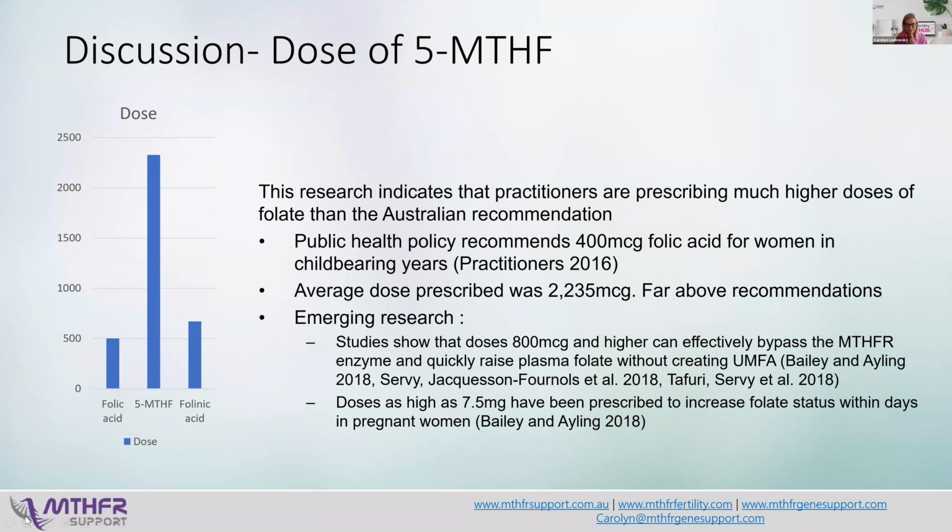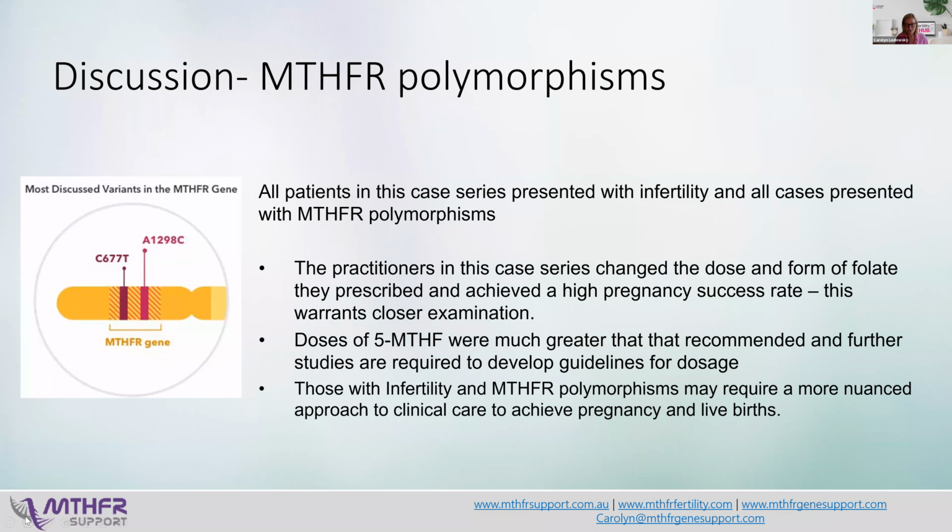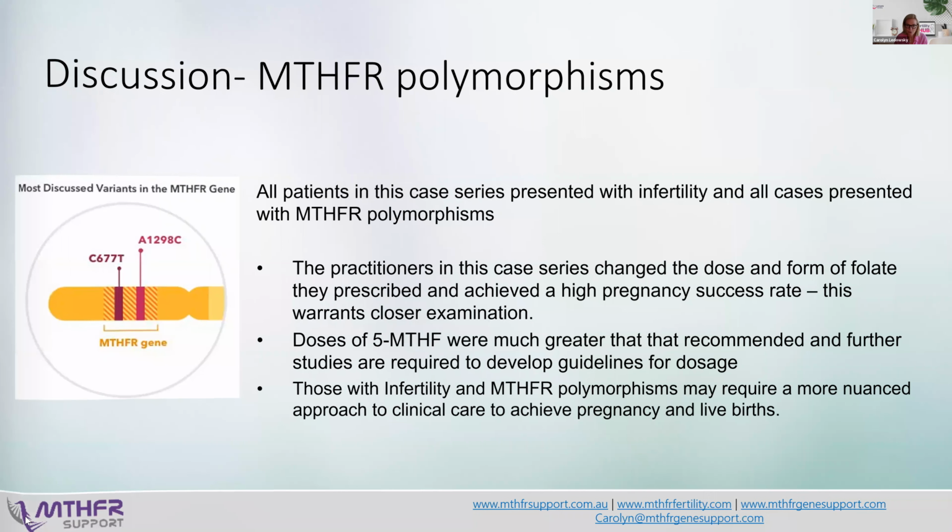And the dose is the interesting thing, because the research says that 800 micrograms will jump over the mutation. But in my experience, somewhere between 2,000 and 5,000 micrograms is where I go with these women with MTHFR polymorphisms. Having said that, if you don't have an MTHFR polymorphism, I still would be using methylfolate, around 1,500 to 2,000, probably closer to 1,500 micrograms. And you can see every single one of these women had an MTHFR polymorphism. Every single one. So if you don't know, you've got to know. And that is super important.